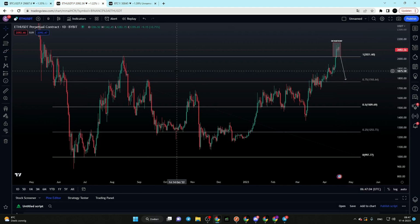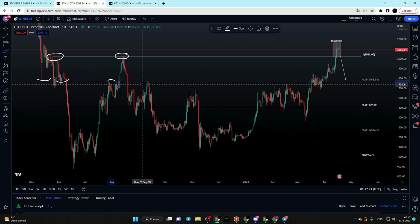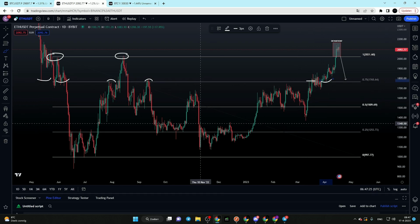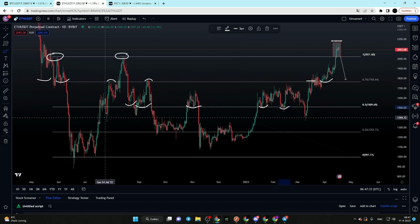Now, Ethereum. This is what I posted on Twitter on Ethereum, because Ethereum is still range bound with a beautiful range high over here that respected beautifully, as you can see, with a beautiful quarterly range over here, also being respected beautifully by the Ethereum price, as you can see. Beautiful respect of that quarterly range. Mid-range, beautiful respect as well of the mid-range. As you can see, this range is being respected by Ethereum for so long.